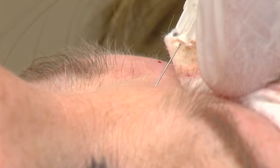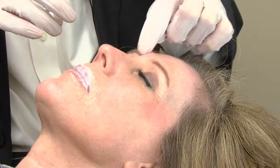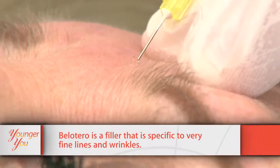I'm going to put some filler in for these fine lines along your glabella and the crow's feet. We already did the Botox, and that'll help with the muscle contraction, but because they're a little bit deeper, you could also benefit from having a little bit of filler right in those lines. And for that, we're going to use a filler called Belotero, and it's a relatively new filler, but it's intended for these really fine lines, and so that's where I like to inject it. There are a lot of little pokes for this filler.